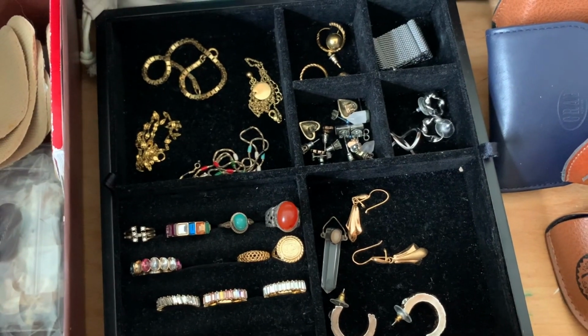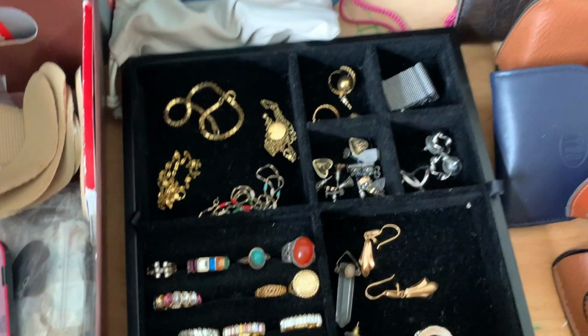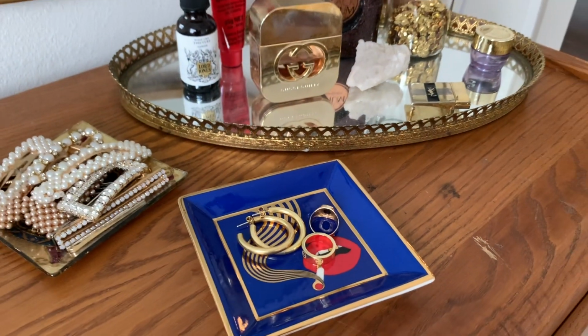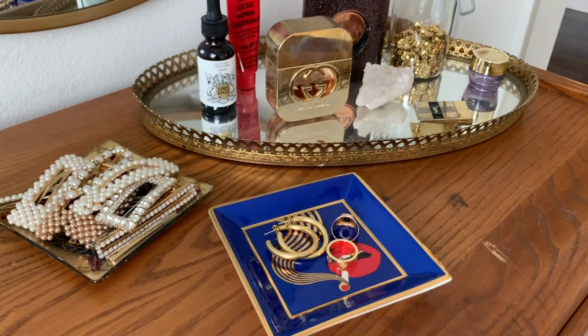I think I'll probably have to do another round. I already think this is too much because I don't use most of it, but especially with jewelry, I feel like it's kind of hard to get rid of stuff sometimes because some of it's very classic, some of it's very sentimental, etc. So we'll see.